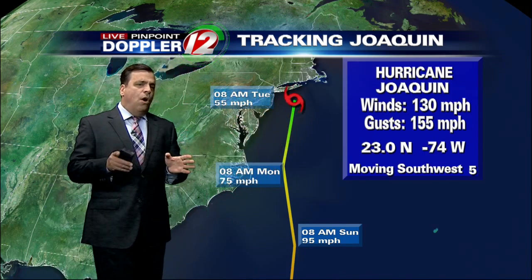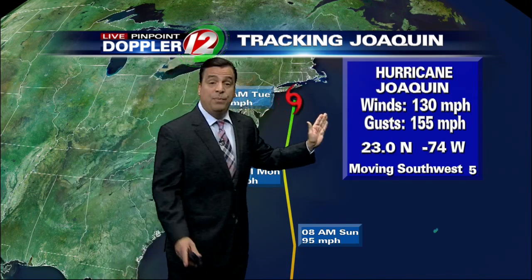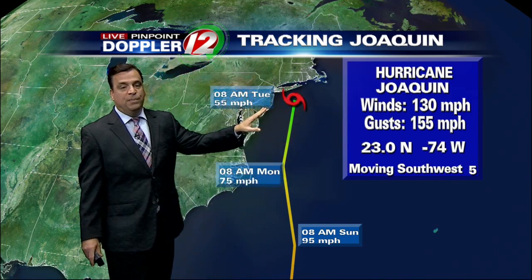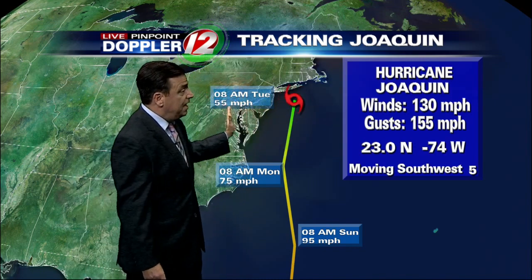But one thing we're going to watch very closely is if this trend of an eastward track continues, that would actually be good because it would mean the storm passing out to sea. But obviously a track like this has us concerned. But again, this is still several days out and really a lot of wiggle room, either left or right.